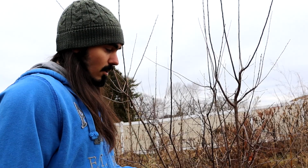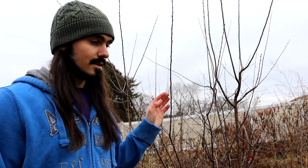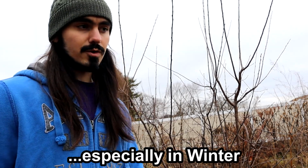So here is an already established black cherry tree that I had transplanted a couple of years back, and there's a hardy kiwi vine growing up it. It's kind of hard to see, but these trees can also be used as a form of rodent control. And it sounds kind of weird because we know that deer can eat the branches of young saplings. We know that voles can chew around the base of the trees, eating the bark all the way around the base of the trunk and killing the tree.